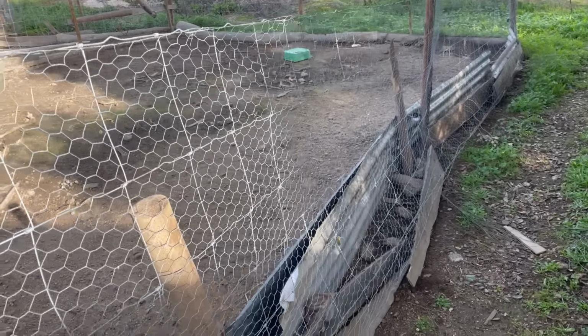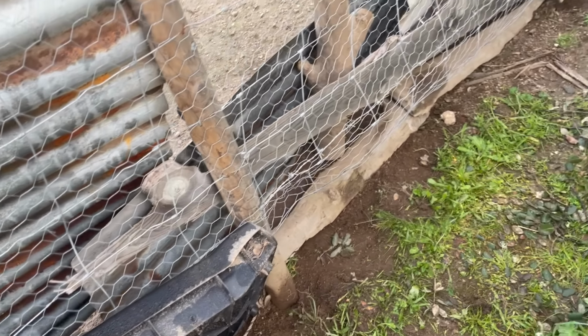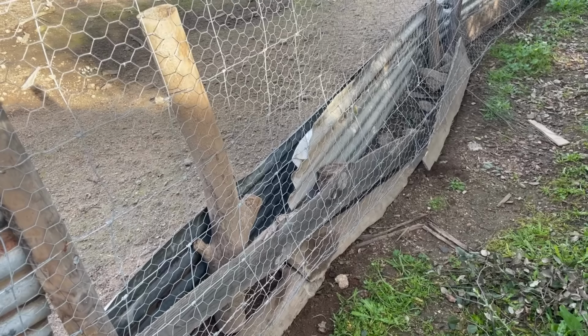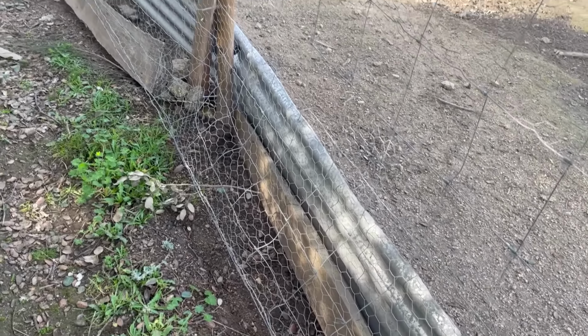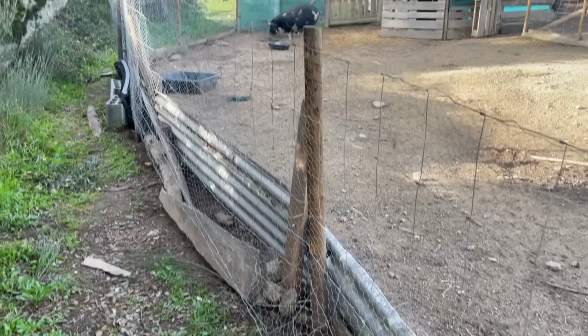If you look at this fence from this end, you can see I shored up the front of it a bit. But Coco Pop has been working at it solidly since she's been in here. It's a couple of months that she's been working at this. I'll be in the kitchen and I'll hear her bashing against it, trying to wiggle things loose.